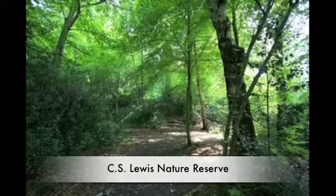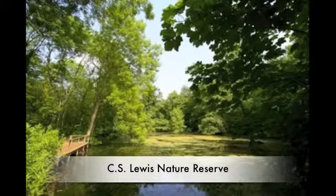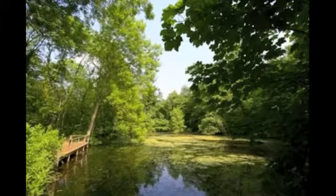In C.S. Lewis's time, the house was surrounded by woodlands, but now the C.S. Lewis Nature Reserve is right behind the Kilns. The reserve can be recognized by any Chronicles of Narnia fan as the inspiration for Narnia's setting.